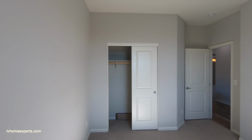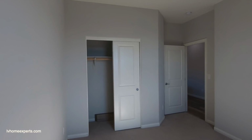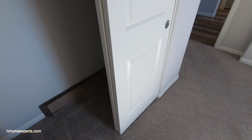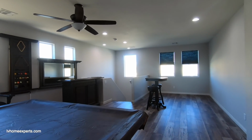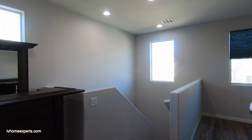This is probably 10 by 12. Very high ceilings, 9 feet on the second floor here. You have your additional flooring, which is great. You got your cable here. Now I'm going to take you guys outside to the backyard because I'm going to show you something very special.